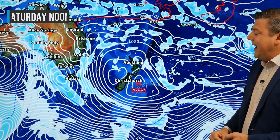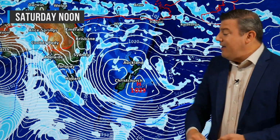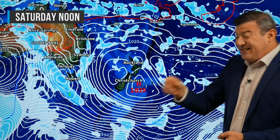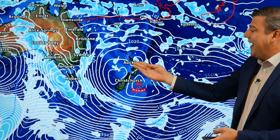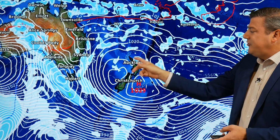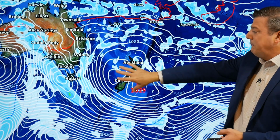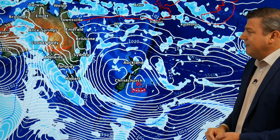And we go into the weekend. Saturday sees high pressure, a few showers in the southeast flow. So one or two might potentially come into the Auckland area, although there's a long way to go between now and Saturday, and that little tiny isobar showing those showers may well change, and that might not happen. When you look at the big picture, there's high pressure rolling in for the weekend.